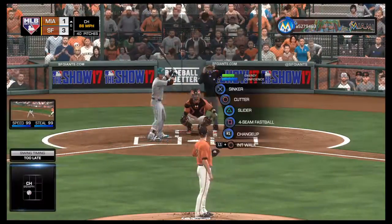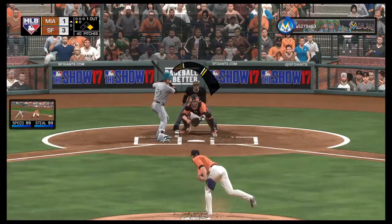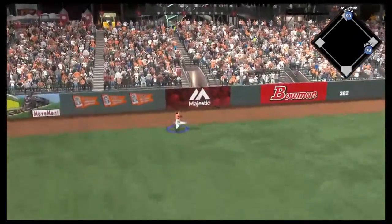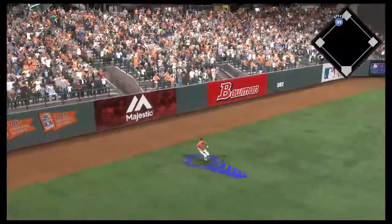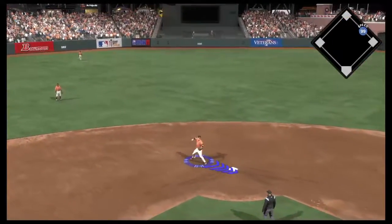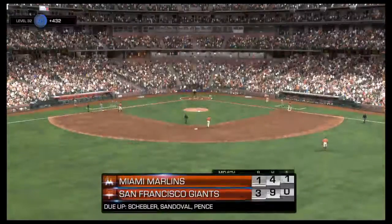And a great change of pace has him off balance. A swing and a miss. Boys, we see the pitch count. Left field and deep. Schebler ranging back. He gets there and makes the play for the second out of the inning. On to first, and they get the double play.